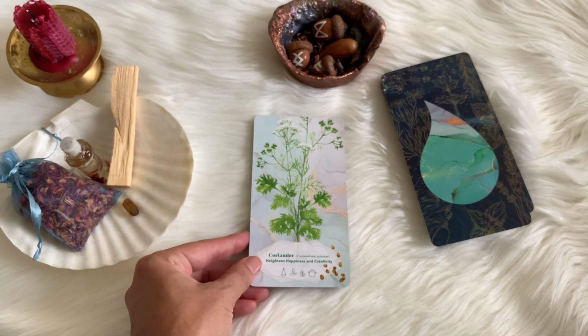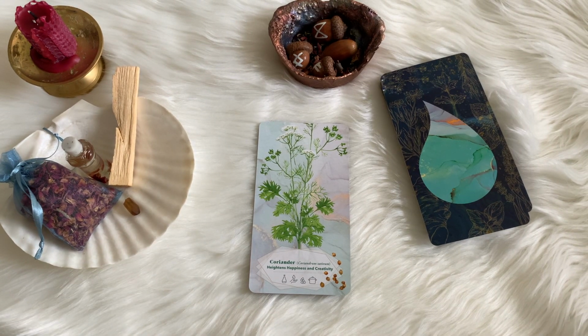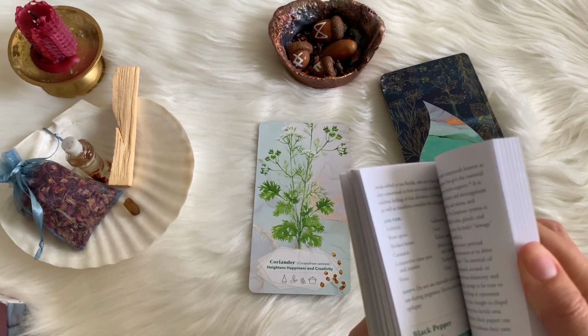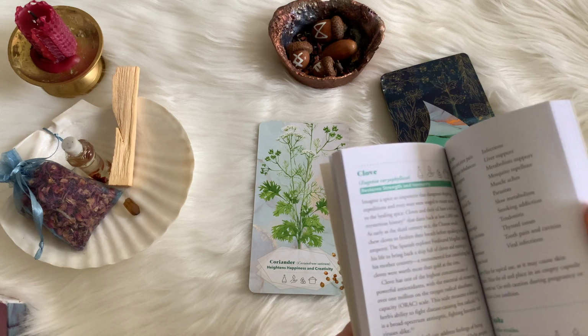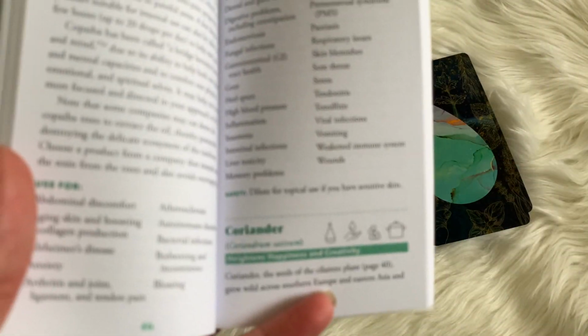So let's actually take a look at the guidebook, because like I said, I think the guidebook is well written. And maybe some of the information that we find in there really connects with you, and I hope it does. Let's see, coriander, or maybe that was rice-a-roni. Okay, coriander, here we go.